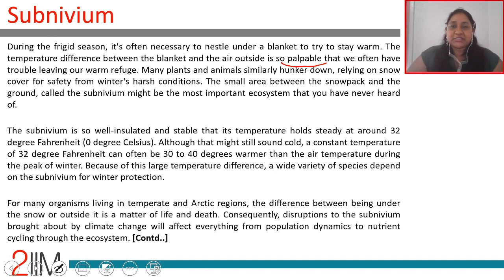Many plants and animals similarly hunker down, relying on snow cover for safety from winter's harsh conditions. So, this paragraph started by talking about blankets, and then it moved on to talking about animals and plants, right? What is the difference here? Now, if you notice, he says similarly hunker down. So he's making a comparison. Just like when it's cold, we want to go under a blanket to stay warm. Plants and animals go under the snow in order to stay warm. That's what he's trying to say here.